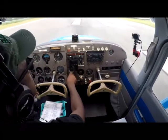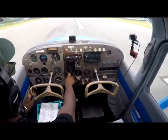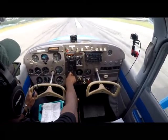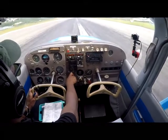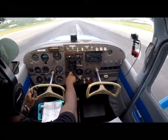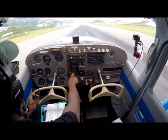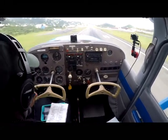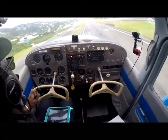All right, we will clear for immediate takeoff. Lights are on, and full power. 55, rotate. And step on the brakes, stop the rotation of the wheels. Airborne. Airborne at 2 o'clock.